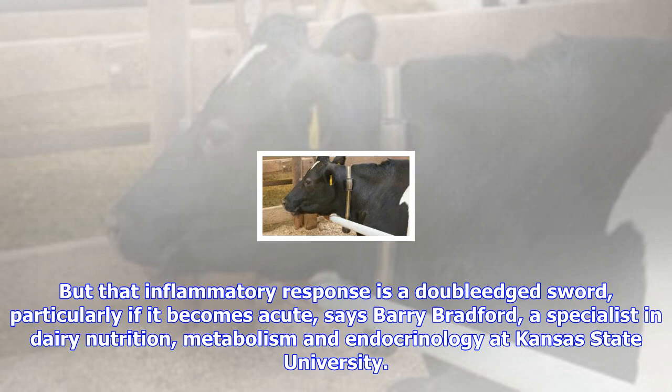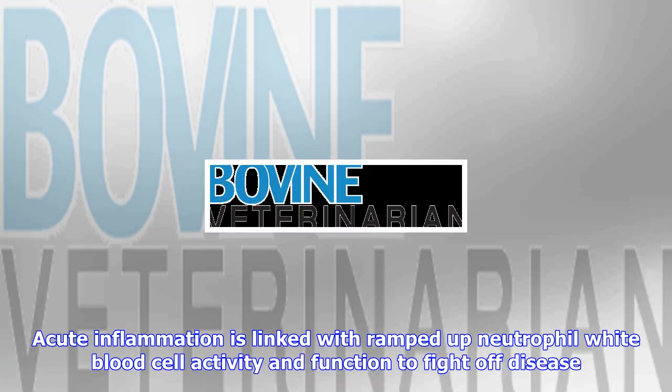The key to preventing acute inflammation goes back to sound transition cow management. Plus, there is research on new tools that can aid in lowering the risk of acute inflammation, Bradford says. He recommends the following 5 steps.